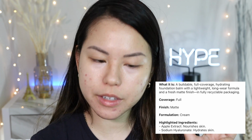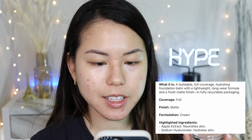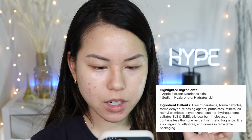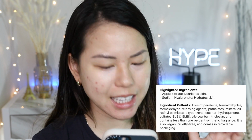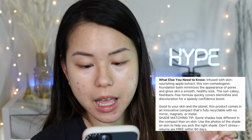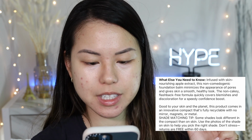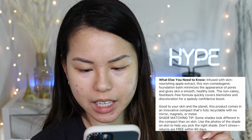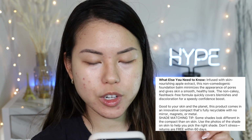So this will give you a full coverage matte finish. It's a cream foundation. The highlighted ingredients are apple extract to nourish your skin and sodium hyaluronate to help hydrate your skin. This foundation is infused with skin nourishing apple extract, and this non-comedogenic foundation balm minimizes the appearance of pores and gives skin a smooth and healthy look. The non-cakey, flashback free formula quickly covers blemishes and discoloration for a speedy confidence boost.